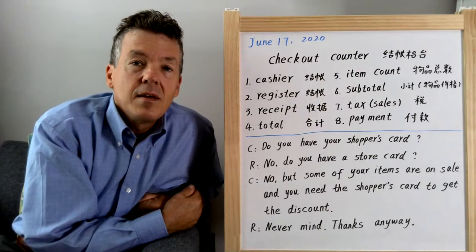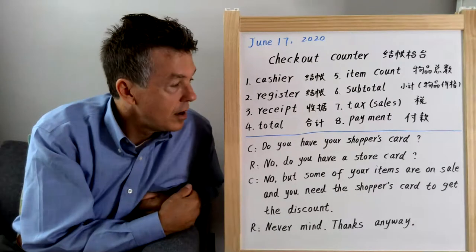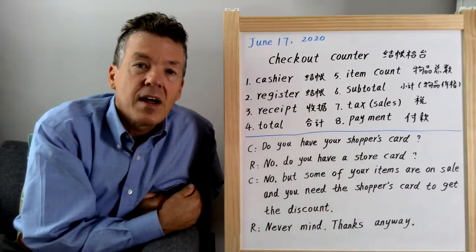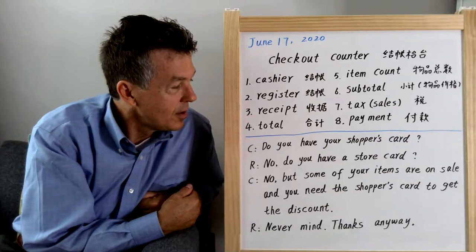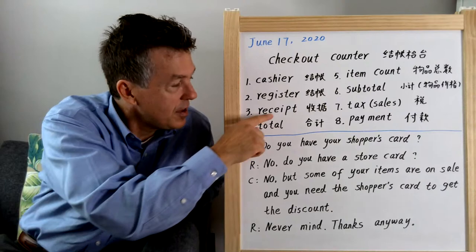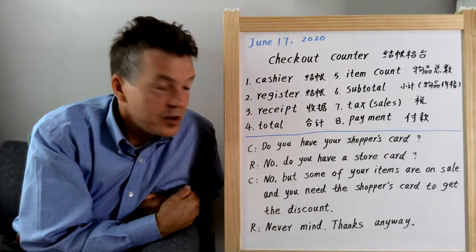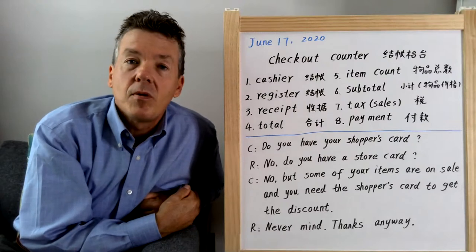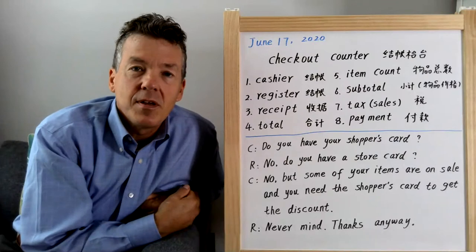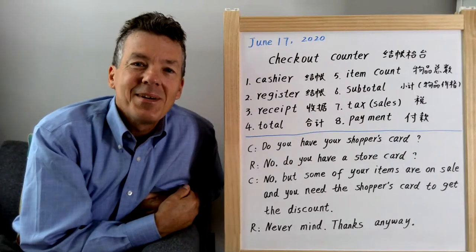Receipt. Yes, I have my receipt here. You're not pronouncing it, it's a silent P. Receipt. I before E except after C. That's EI with C, not IE. Total. What's the total? What's the damage? It's an American way of asking how much.